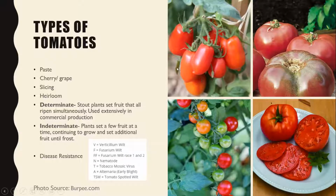So I'll start with paste tomatoes up here. Sometimes they're called sauce tomatoes. Those are typically used for cooking. They're very fleshy. They have very few seeds and very little juice. They're just very meaty. And so they make excellent sauce. And that's what they're used for typically. So some examples of that would be Roma or a San Marzano.